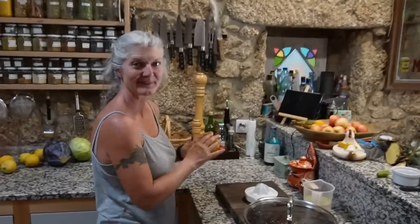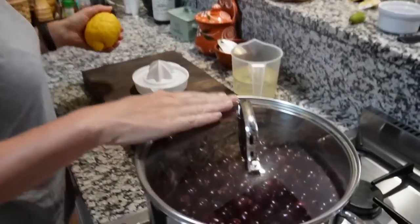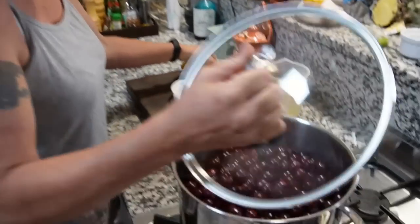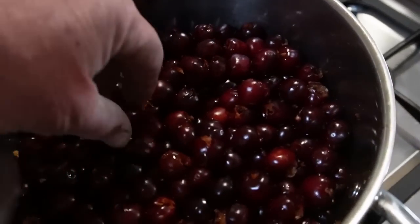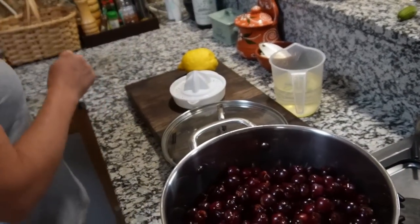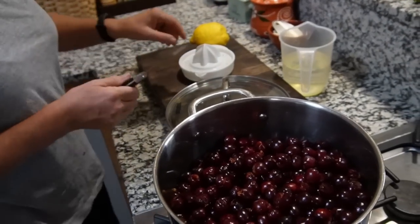Okay, so here we go. Cherry jam. Three kilos of pitted cherries. Took ages. There they are. It'll taste a bit lemony. Oh, I didn't enjoy that. That'll learn you. Stop sticking your fingers in where they don't belong.